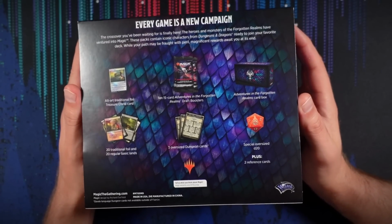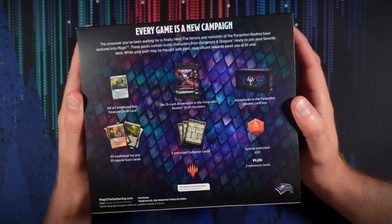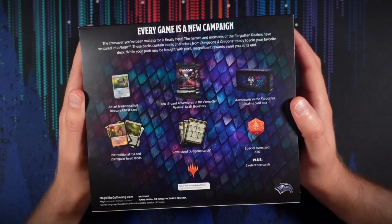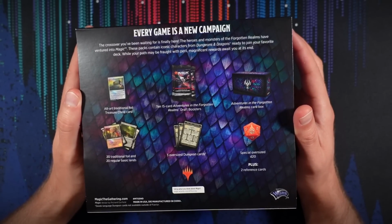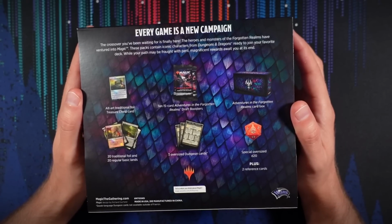So, it says here on the back, every game is a new campaign. The crossover you've been waiting for is finally here. The heroes and monsters of the Forgotten Realms have ventured into Magic. These packs contain iconic characters from Dungeons and Dragons, ready to join your favorite deck. While your path may be fraught with peril, magnificent rewards await you at its end.